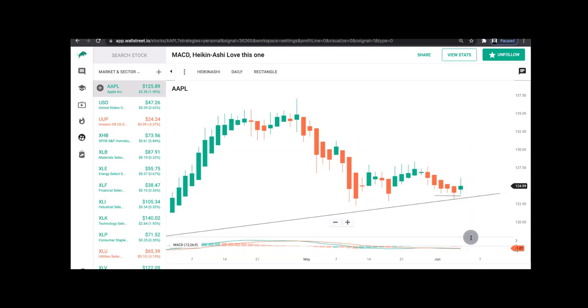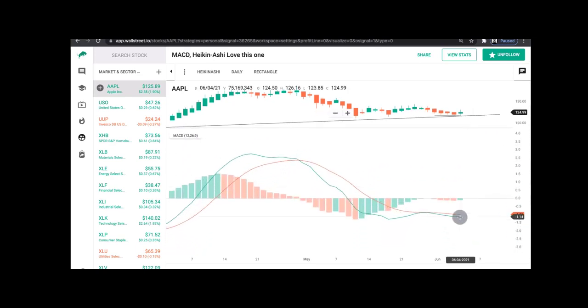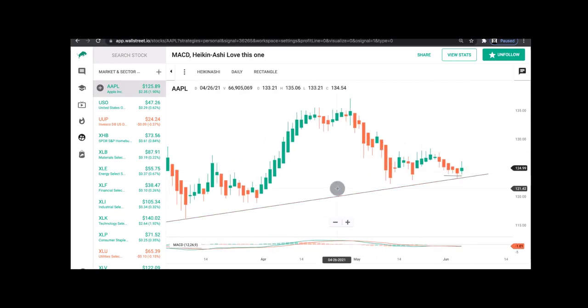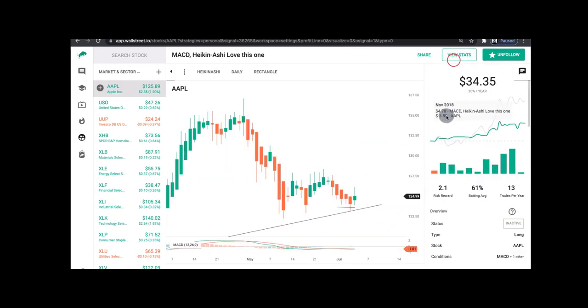I'm also looking at the MACD right now. It has not officially crossed bullish, but it's getting really close. And if Apple starts to move up on Monday and Tuesday, very likely we could actually have a bullish cross in the MACD. What that generally means from a payday cycle perspective is that the payday cycles tend to be a little bit longer to the upside when the MACD is bullish. Let's go ahead and take a look at the stats right now.